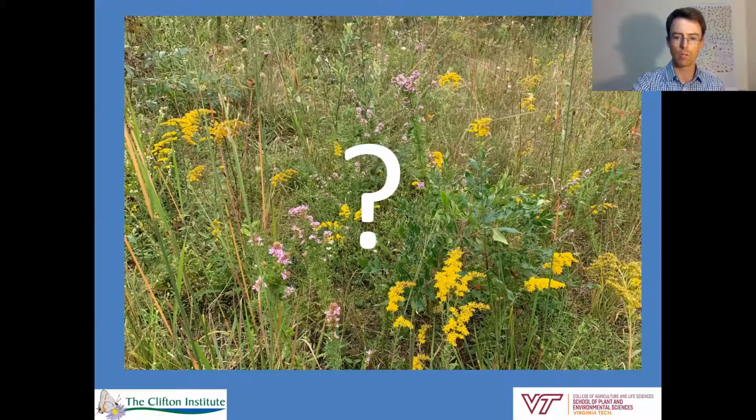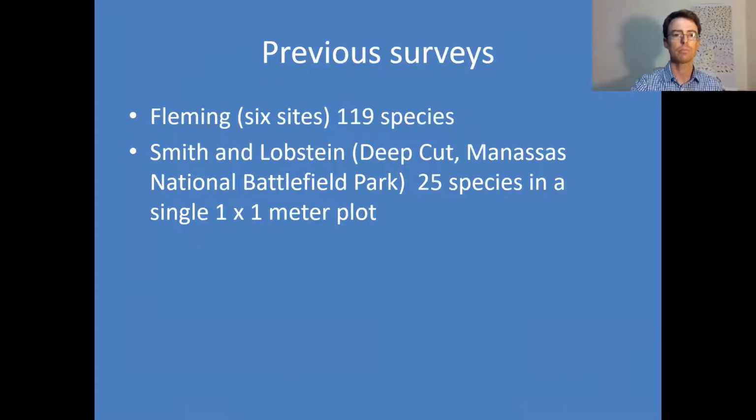So what about those northern Piedmont prairies? We know there's a study from the south, but what's known about the prairies in our area? Gary Fleming from the Department of Conservation and Recreation did surveys at 6 sites on northern Piedmont grasslands, and he found 119 species of plants in just 6 sites. That's pretty impressive. And Smith and Lobstein, both from the Virginia Native Plant Society, have been studying Deep Cut at Manassas Battlefield, and in one of their 1 by 1 meter plots, they found 25 species of plants, which is pretty nice as well. So there's been a little bit of research, but there has not been a comprehensive study of the plants of grasslands in the northern Piedmont.